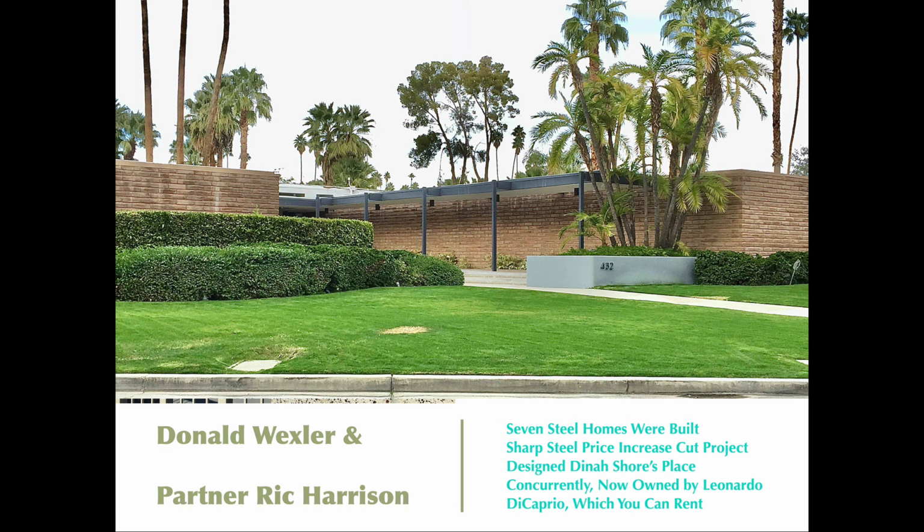And what's interesting about this house is that Leonardo DiCaprio bought this house, I believe, in 2014. As far as I know, he still owns it. They do rent it. You can rent it. The last I checked, the going rate for this was about $4,500 per night. So I don't know what the situation is right now with it, but maybe someday you can come to Palm Springs and rent Donald Wexler's Dinah Shore Leonardo DiCaprio home with some friends, right? Pool that money together and you can do it.